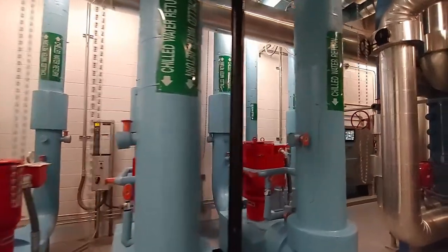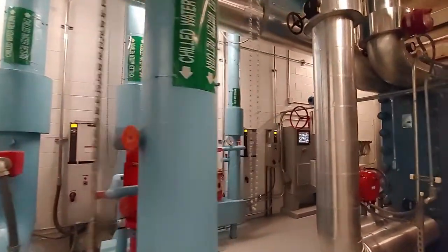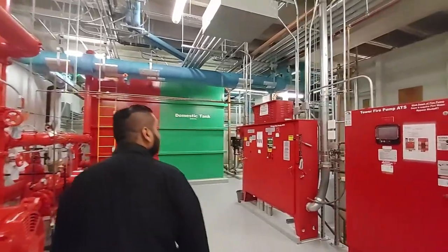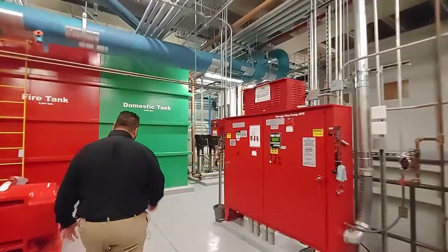So what happens is we process that water, filter it through. We use UV lighting and filtration to actually clean the water and store it in a surge tank.